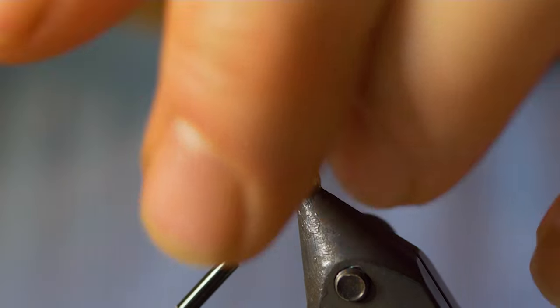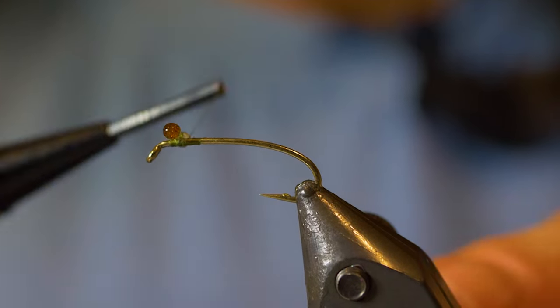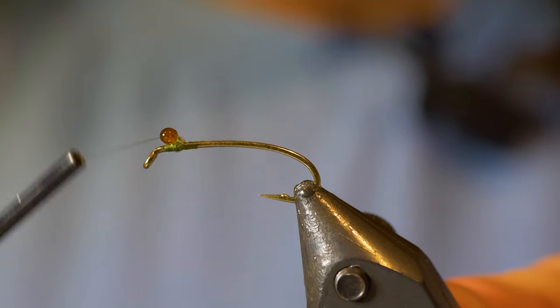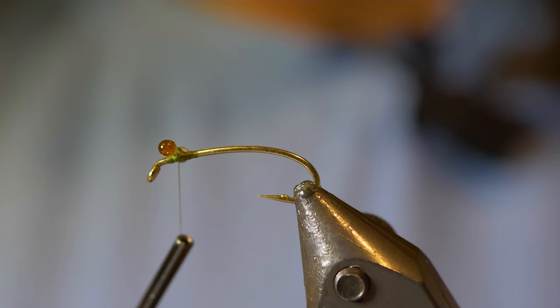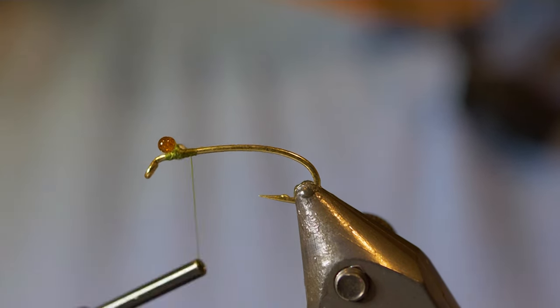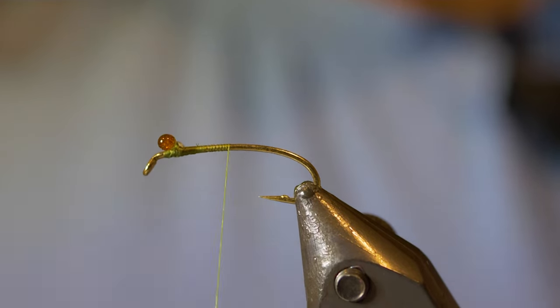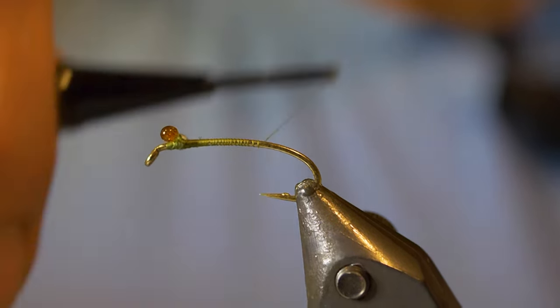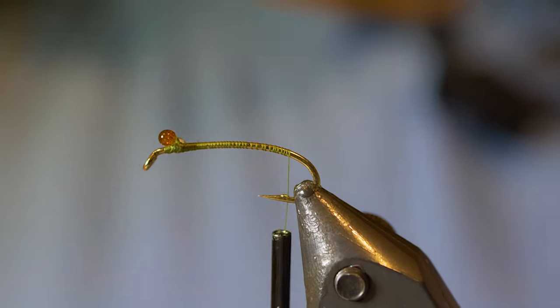Just helps to catch it on one side first and then twist your eyes and center them after you get it on. And then just go around, do some figure eights, make sure those eyes are in there really good. You could add some Zap-A-Gap or super glue at this point if you want, but I find they actually stay on there pretty good. And then go ahead and just take your thread right back to the bend of the hook. About there.